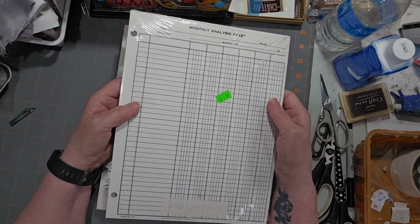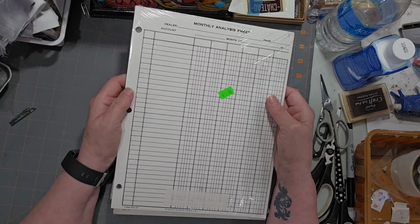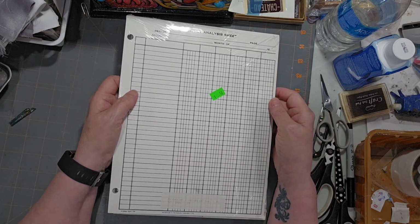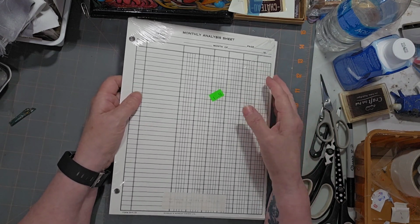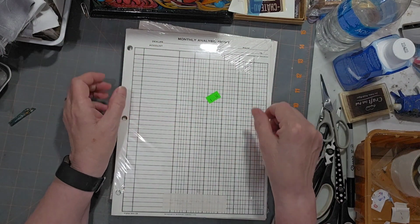You've seen me make the box and talk about that. I will bring that out again when I'm working on some more journals very soon. But yeah, this is ready to go. I may have to trim it or fold in an edge to make it fit, but ready to go either way. If I'm doing a traveler's notebook, I would fold it this way and then fold up the bottom to make pockets.